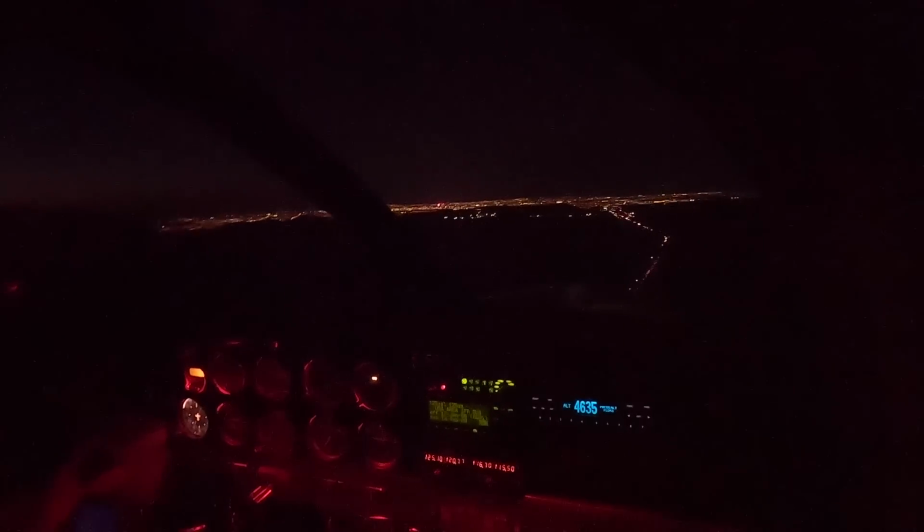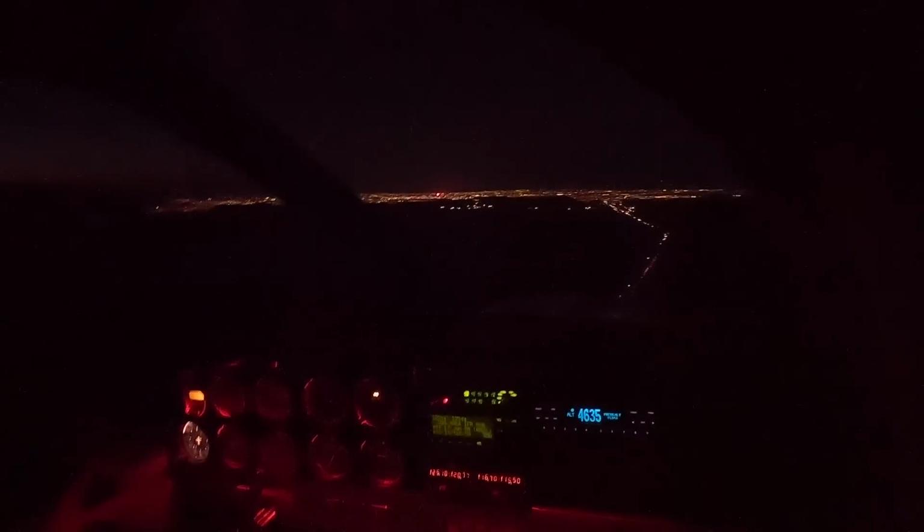So now we'll start some radio calls. Henderson traffic, White Arrow is 10 miles to the south inbound. We'll be following the 15 in, making a right base runway 35 left, Henderson traffic.